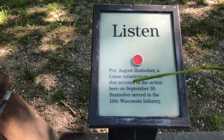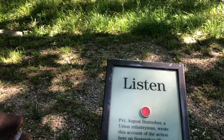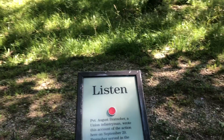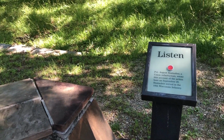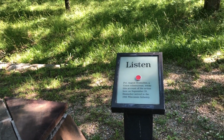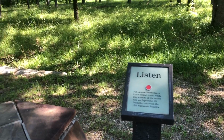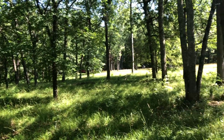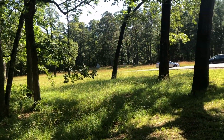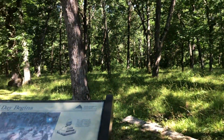Let's see if I can press the button with this thing. Private August Bloedner, Union infantryman, wrote this account of the action here on September 20th. Bloedner served in the 10th Wisconsin Infantry. As soon as it was light, we were marched to the front, in line with the rest of our brigade. By this time, we were in good fighting condition. Everybody was anxious to go ahead and do something. We were about out of provisions, too. Even water was scarce with us.